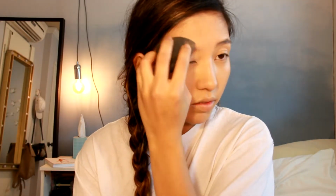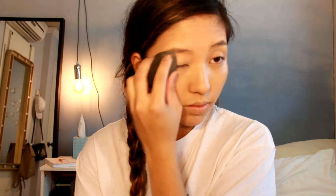Is that the word? Stipple it onto my face. And literally I'm gonna go over my whole face, including my lips. I don't know if any of you guys ever do that, but I like kind of covering my natural color, and then at the end going over with some type of lip product.